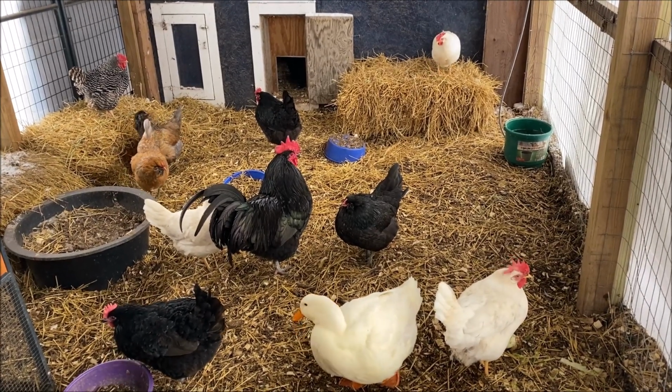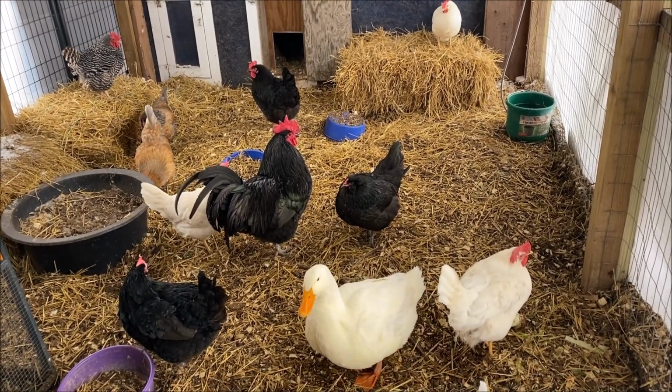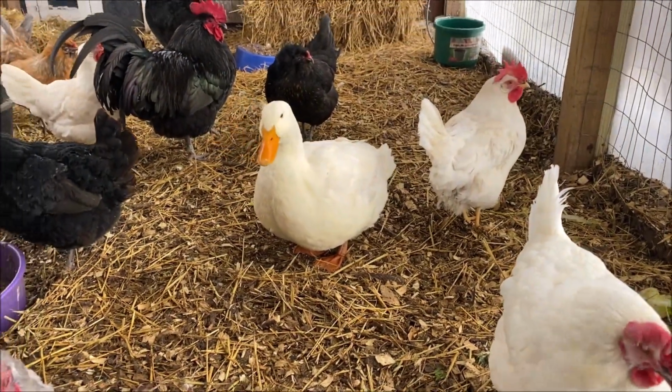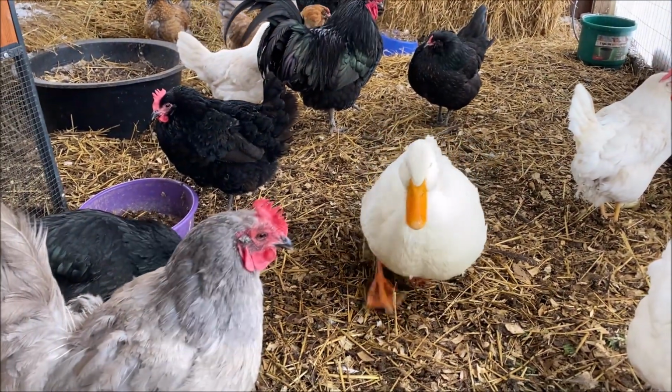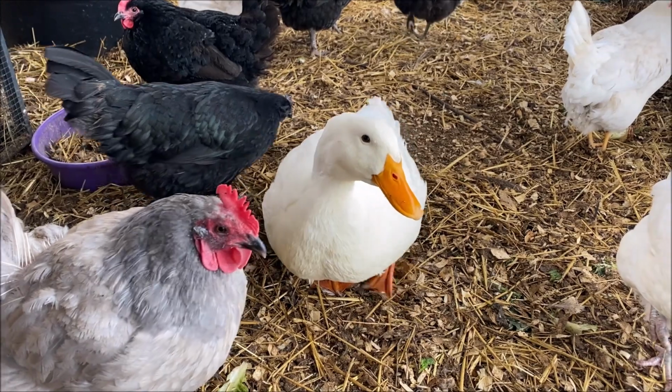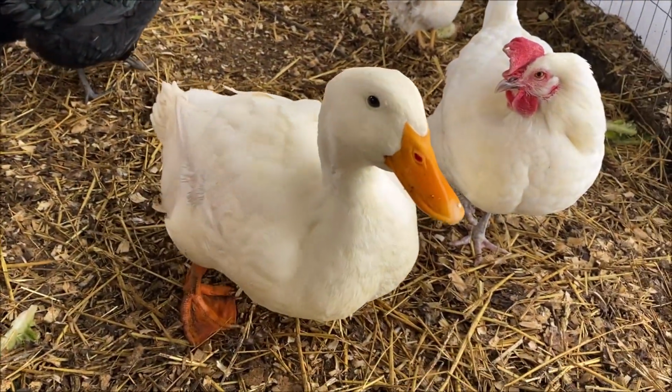Because of these ducks, it has been very wet in the run. So I've been using a lot more straw. I've used straw in past years to soak up mud and I hate it. It's a mess. It is a terrible mess to clean up in the spring. That has been my experience.